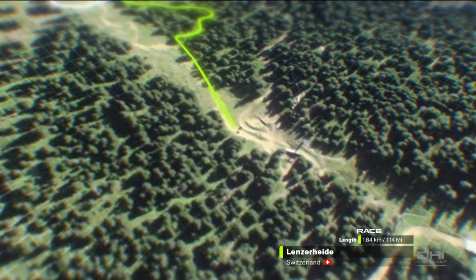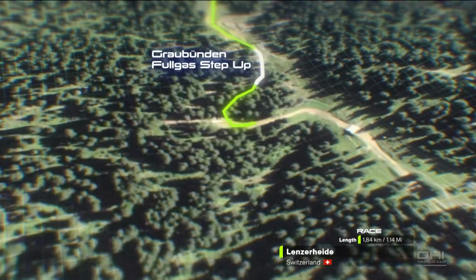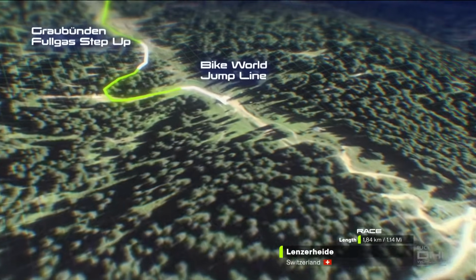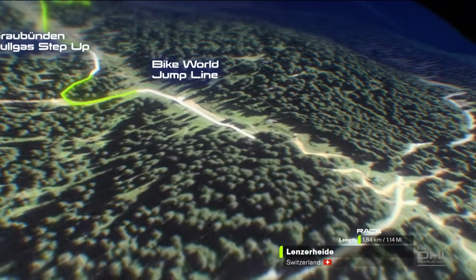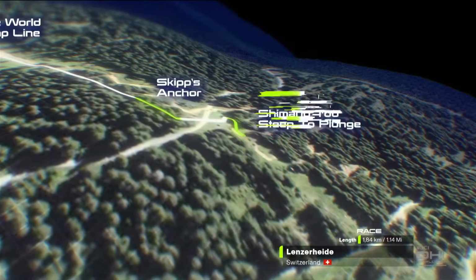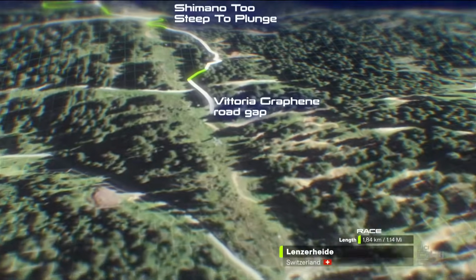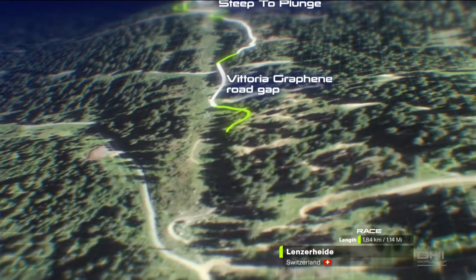A track of two halves, really, this one you'd have to say. The stuff that is out in the open, very bike parky, very, very one line, very, very fast. And then once you get into the woods, plenty of roots, rock, and peril. Steep is the right word for the new section, although it doesn't do it justice.